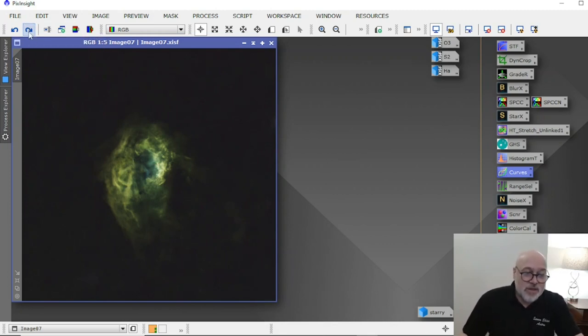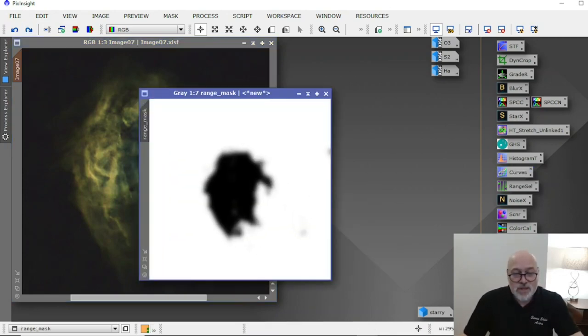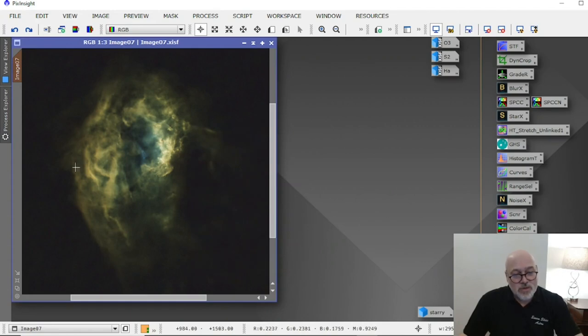It's just generally curves. Now, I think I took the green out, because if you look there, you can see it's going very, very green, because I didn't take all the green out first hand. And then I put a face mask on, which was the range mask. I just made a general range mask like that, because I just wanted to work on the nebula bit and darken it, so the background doesn't get too much noise.